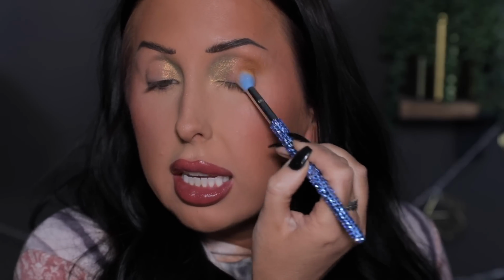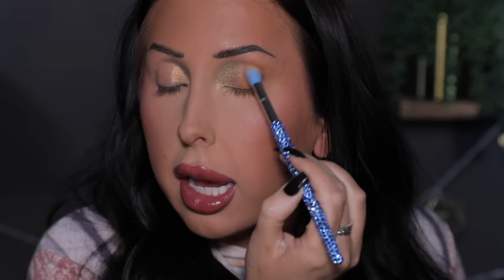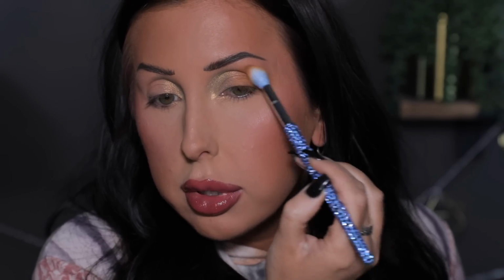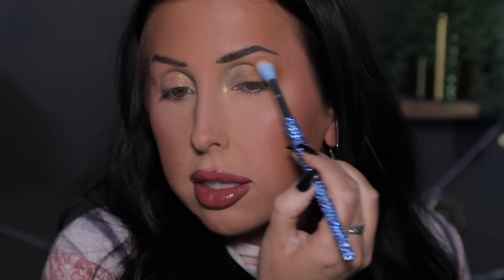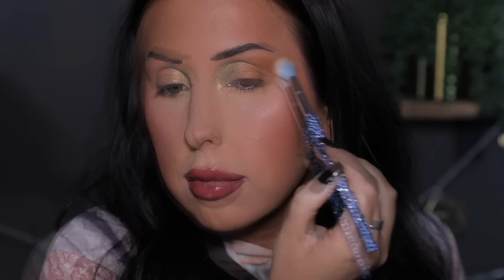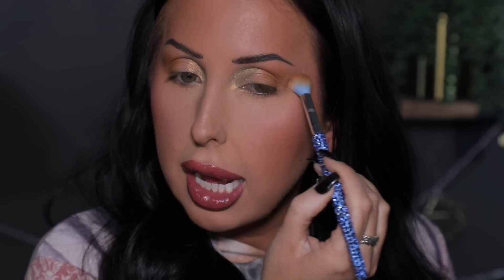So right out here, just really kind of buffing that out, letting the color come down to the lid and then up and out. And I'm using a fluffy brush to really, really disperse that color. I'm not really packing the shade on so much as I am blending it. While I blend this, I'm also just gonna come down under the lower lash line.